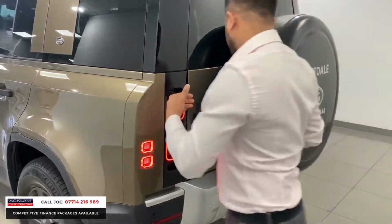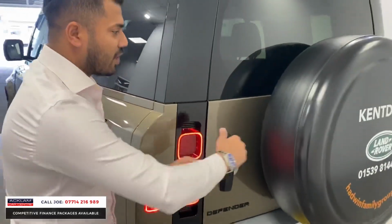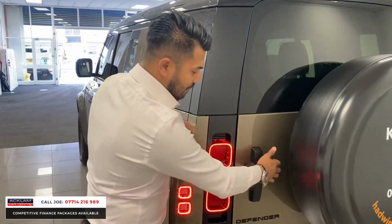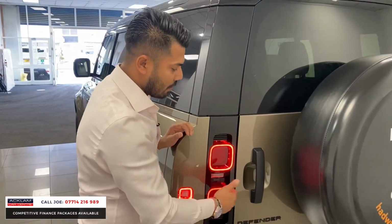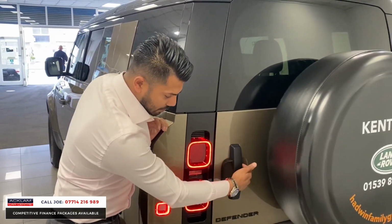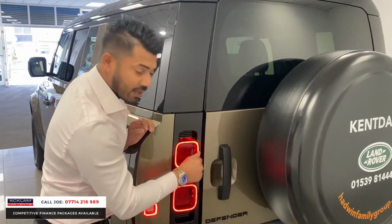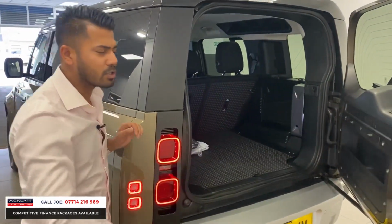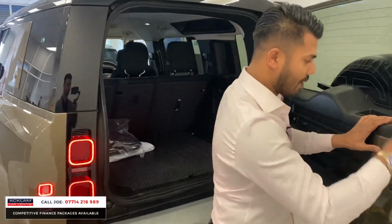And then the door handle. If you remember the old Defenders, you had to have a little fight with the rear door handle. You'd always scratch your watch, or catch it on there somewhere. With this one, it's got a soft touch on it. Behind the handle, if you just touch it, it releases it, and you couldn't do that on the old Defender. It's impossible. Literally, you needed muscles.